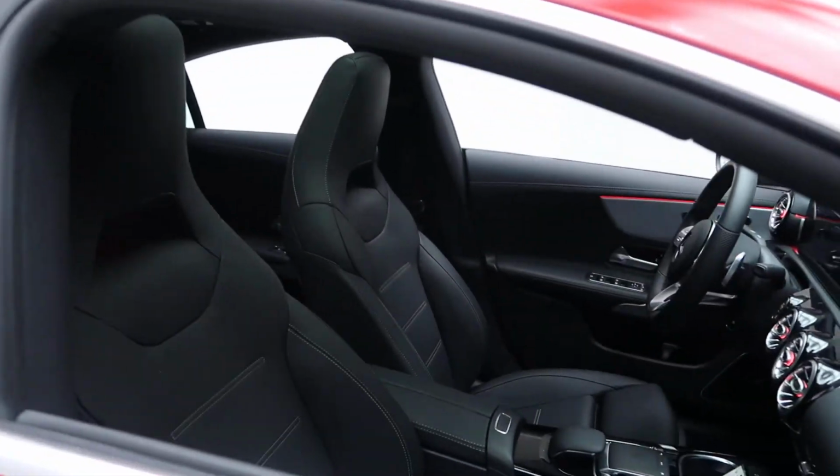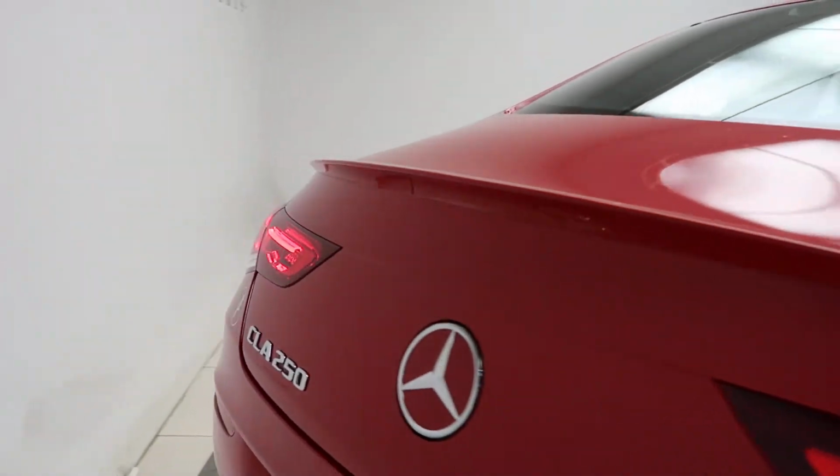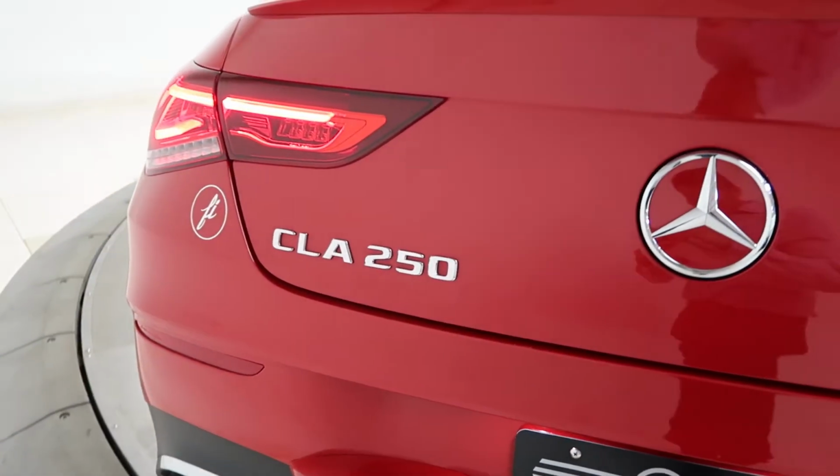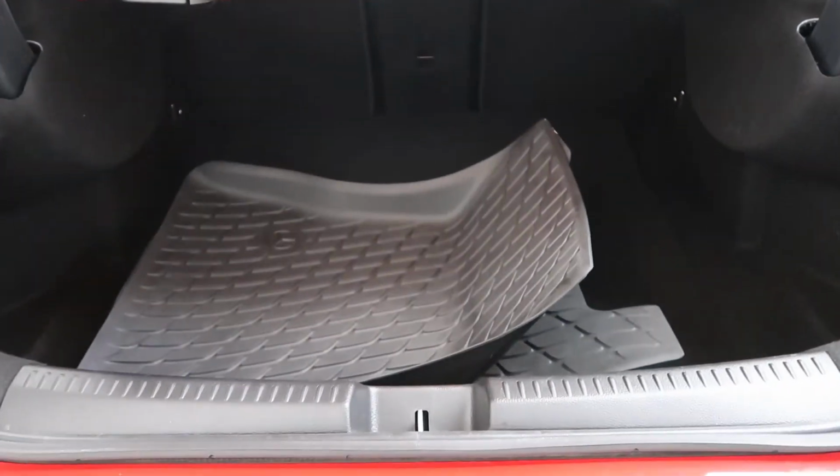We've got a black leather interior, panorama roof. Come around back, we've got a rear spoiler, CLA 250 4MATIC badging. And up the tailgate, we've got a set of all-season floor mats.